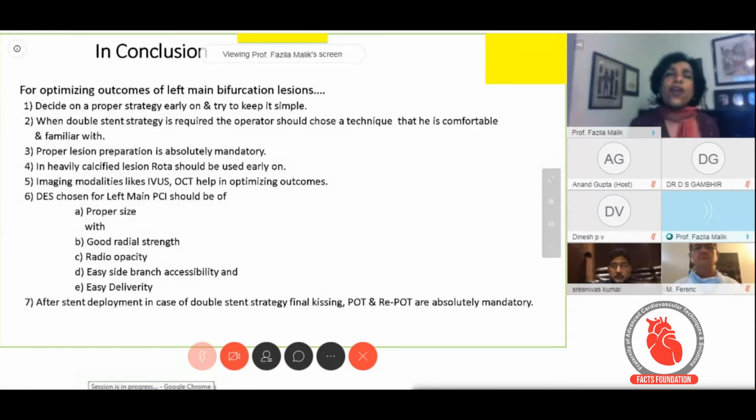So in conclusion, from our experience, what we would like to say is that for optimizing outcomes of left main bifurcation lesions, you need to decide on a proper strategy early on and try to keep the strategy as simple as possible. When a double stent strategy is required, the operator should obviously choose a technique that he is comfortable with and familiar with. Proper lesion preparation is absolutely mandatory for good long-term results. And in heavily calcified lesions, for lesion preparation, rota should, we feel, be used early on.